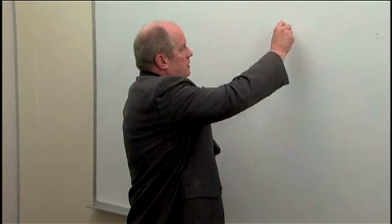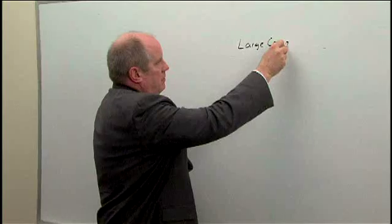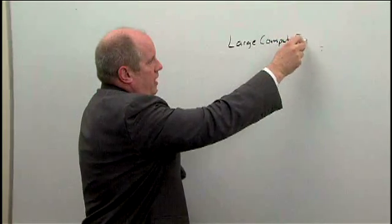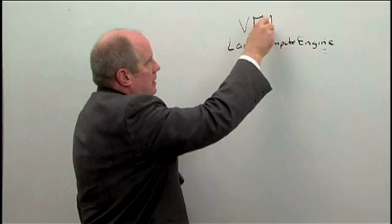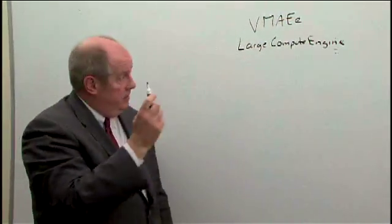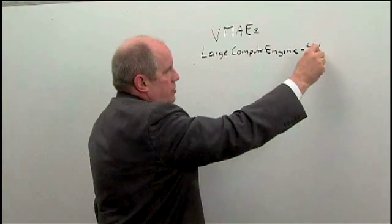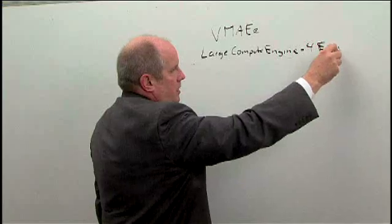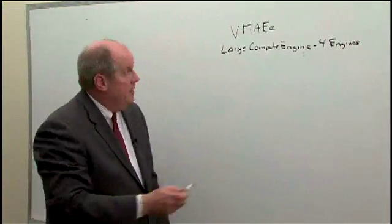Now, again, the VMAXe is still a large compute engine in front of the drives. And for the VMAXe, that still holds true. The difference is that this is 4 engines. We top it off at 4 engines. The big VMAXe can go to 8 engines.